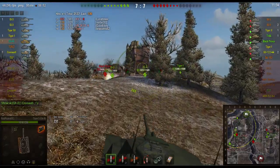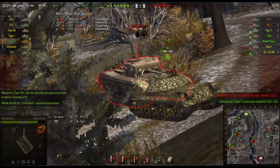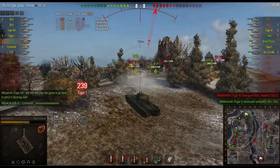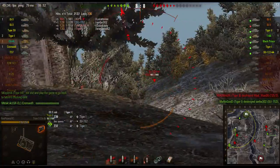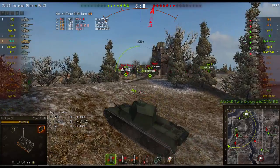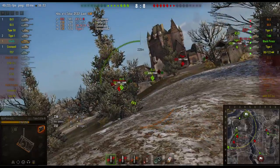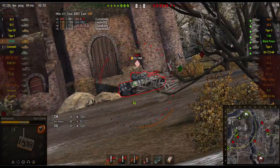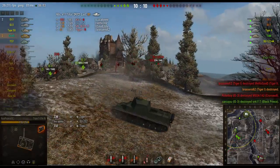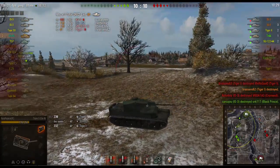Now against this Black Prince you will see the bad penetration, if I'm honest. I mean, just look at this. One bounce, two, that was 3 bounces, and I took a hit, which was really bad for me. Now the Tiger 1 makes an appearance as well. He is presenting me his sides and rear, and I will happily kill him for that. Gas 3 takes out the Black Prince, which is really nice.